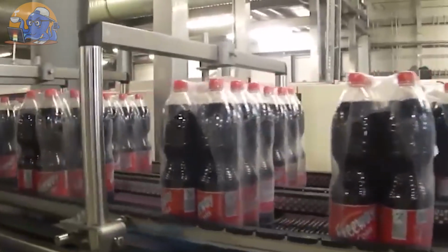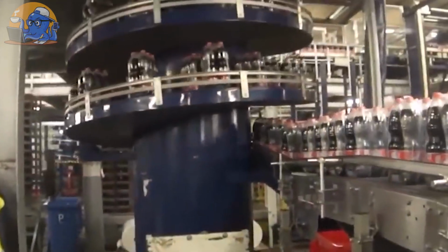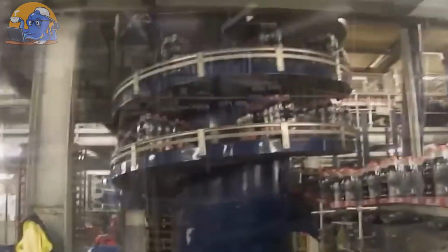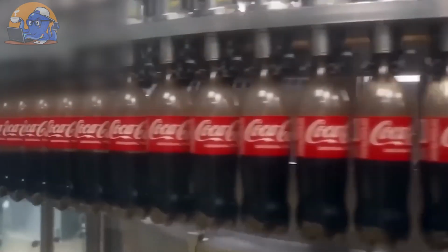Once a high-level security code is validated, purified water flows in, diluting the mixture 5 times over. Depending on the specific line, be it classic, zero, or diet, tailored sweeteners like aspartame are precisely integrated. This blend is then vigorously agitated before being channeled to the carbonation station.